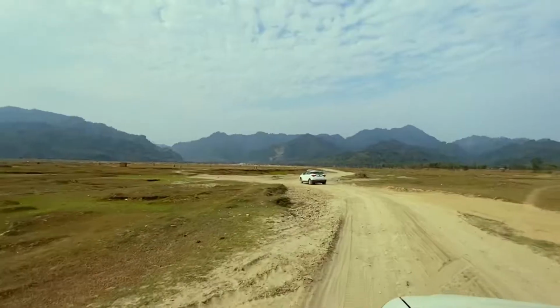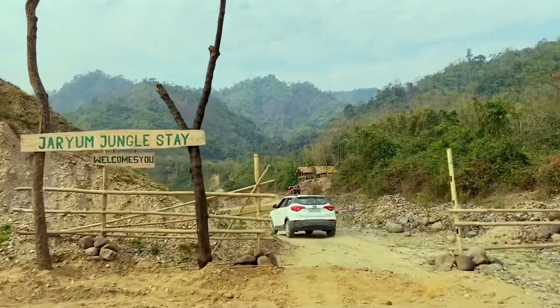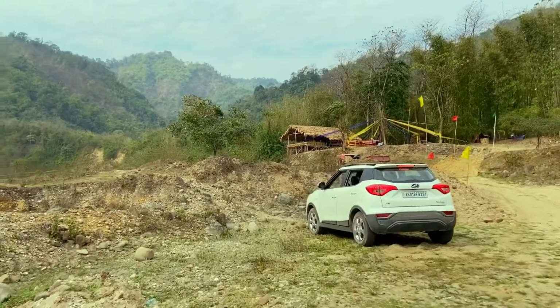These mountains are actually Arunachal Pradesh and it's a beautiful place. There are many camping sites including Jaryum Jungle Stay, which is here. It's really beautiful guys. Let me take you around. Let me show you the entire place.